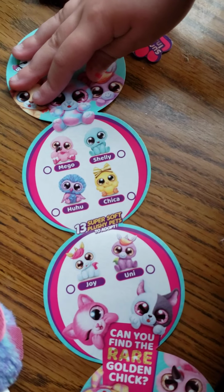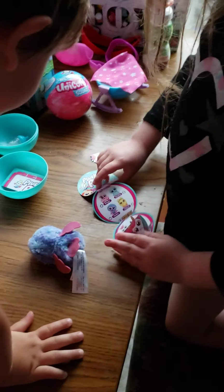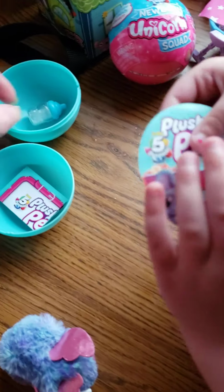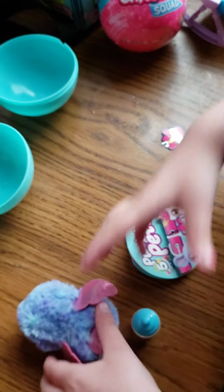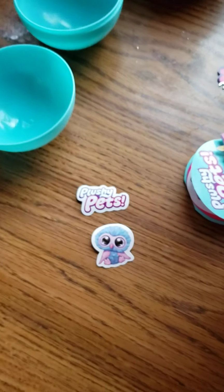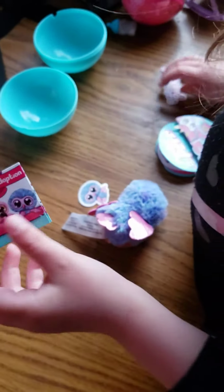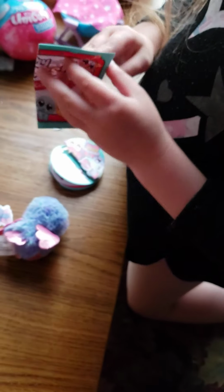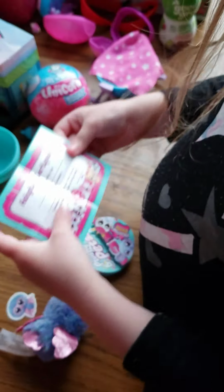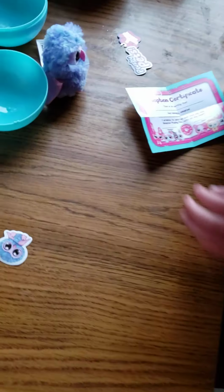Her name is Hoo Hoo. Hey, Hoo Hoo. And she came with a little bubba. Aww, like the unicorn squad. And some stickers. So cute. And what's this? A book. What is that? Oh, it's an adoption paper. Adoption paper. Cool. Yep. You can write your name on there. Certifying that you adopted her. Very sweet.